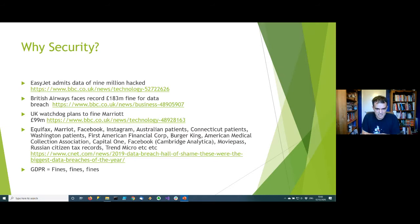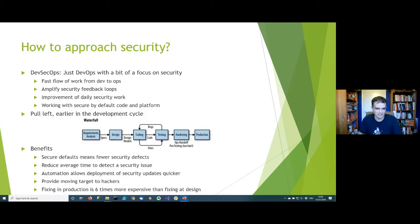So why security? Basically, if you don't, you're going to get fined, you're going to lose your pension, you'd lose your corporate image. There are lots of reasons with pound signs in front of it why you'd want to care about security. And how do we approach security?